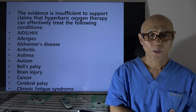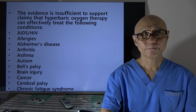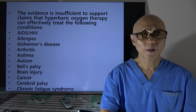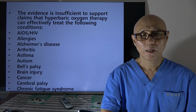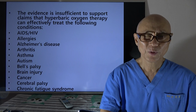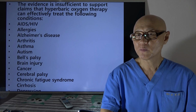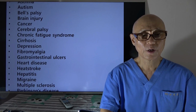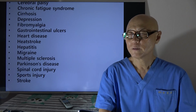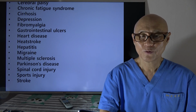And it looks like they believe early stage autism can even be treated with hyperbaric oxygen. Some people say so. Anyway, Bell's palsy, brain injuries, and there are many more diseases that are under experiment now.